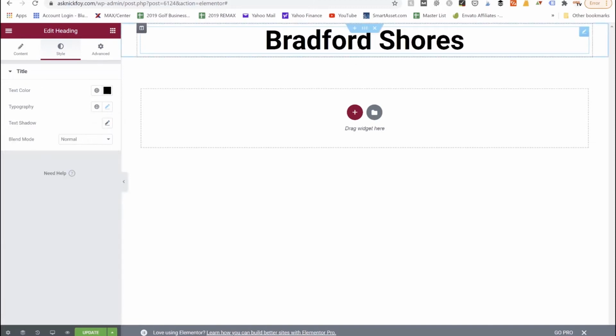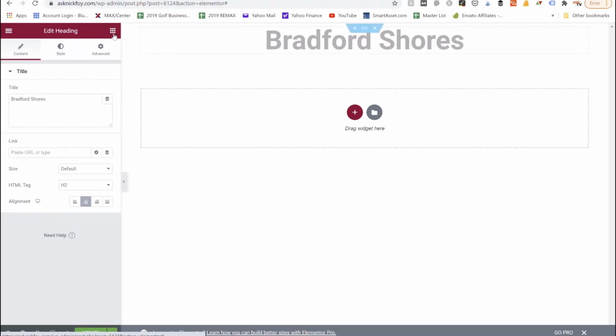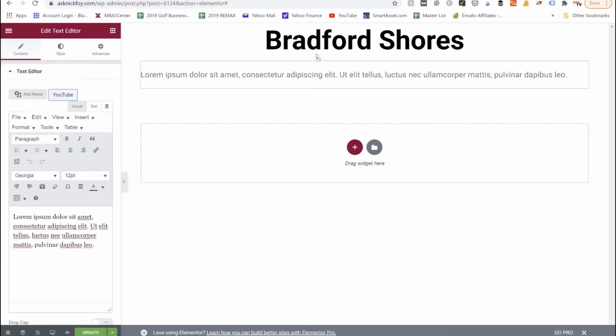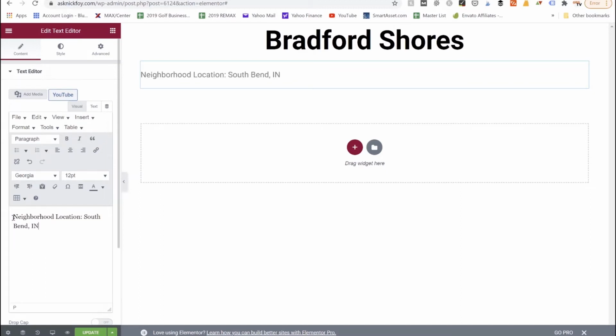All right, so I've got a heading here called Bradford Shores. Next, I'm going to go ahead and add a little content box underneath Bradford Shores to start describing the neighborhood. So we'll go ahead and put another text box in here. It's going to throw in some default text here. So what I'm going to go ahead and do is just kind of paste in some pre-written text to make this go faster. So I want to go ahead and put the neighborhood location.